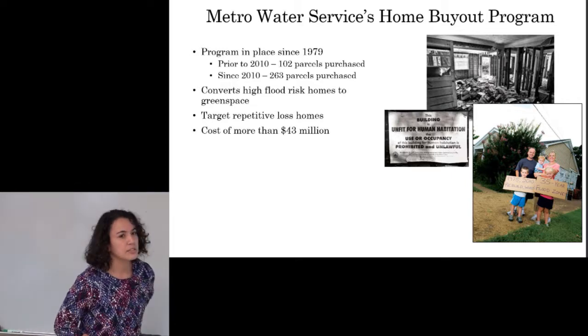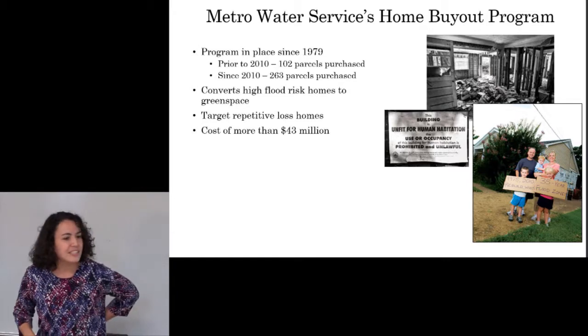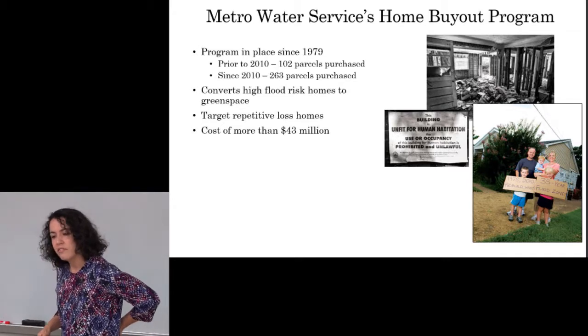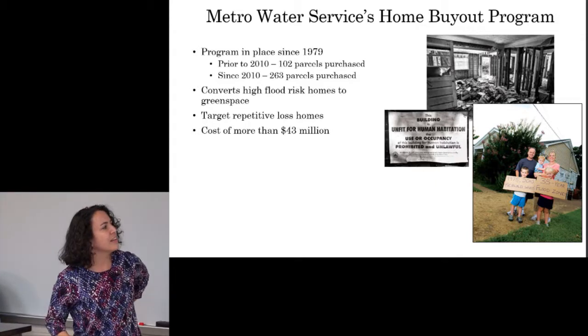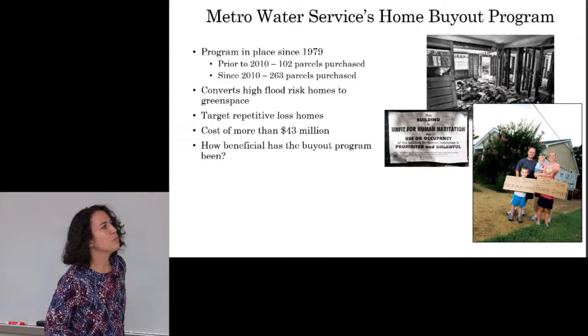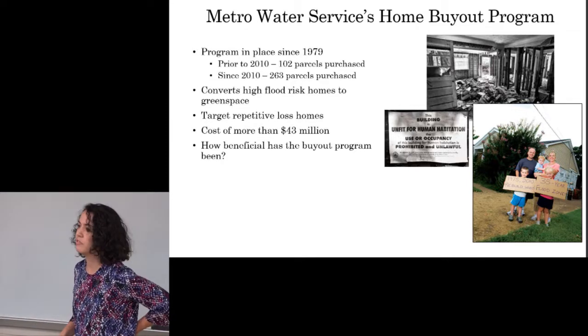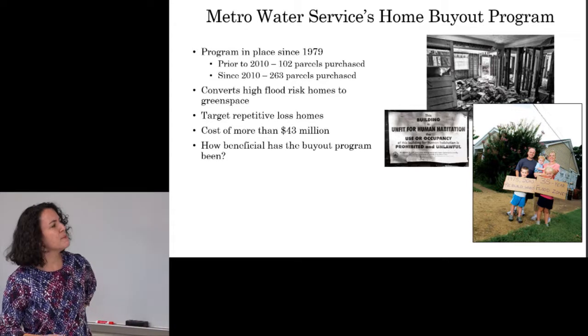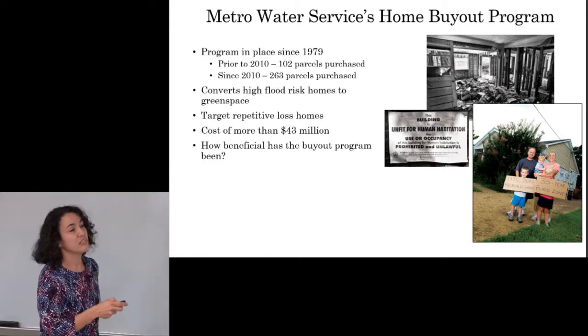And the cost for this is about $43 million. But it's kind of hard to quantify some of the benefits of the program. And they were wondering, well, what good did these 102 parcels do for us before the flood, right? And maybe, how could we have done it better? If we had been able to purchase all of these, is that a good thing? Should we try and do it sooner?